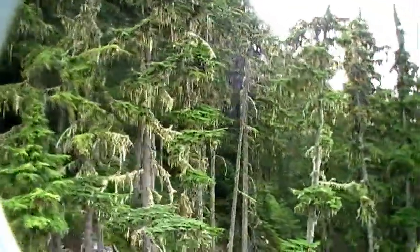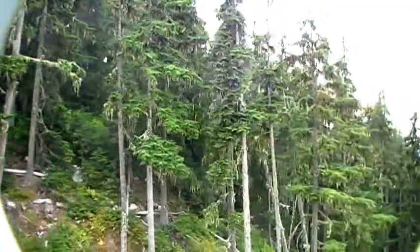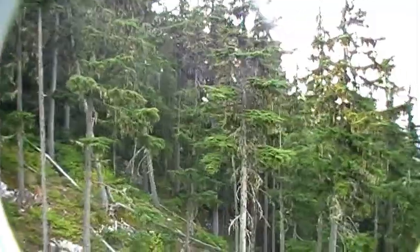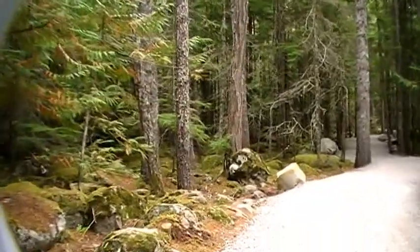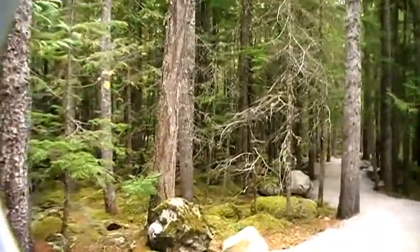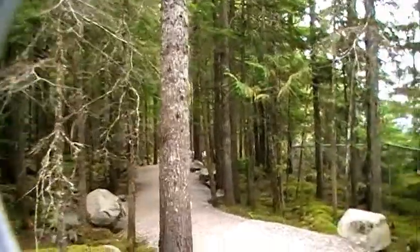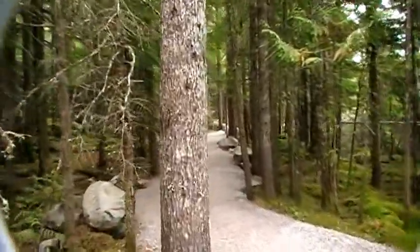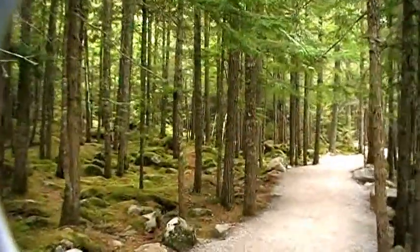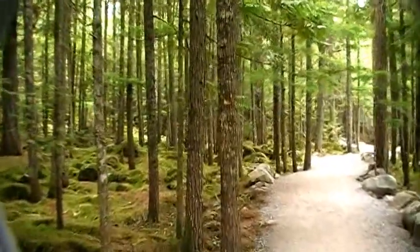This is just a view of the pines coming down Whistler Mountain. Thought it was quite pretty. A little way down from Whistler towards the coast at Squamish, there is a waterfall there called Brandywine Falls, and here we were just walking along the path to the waterfall, which you will see shortly.